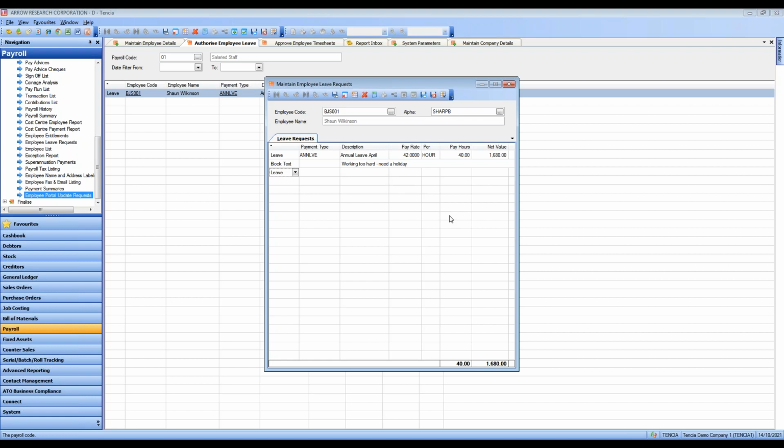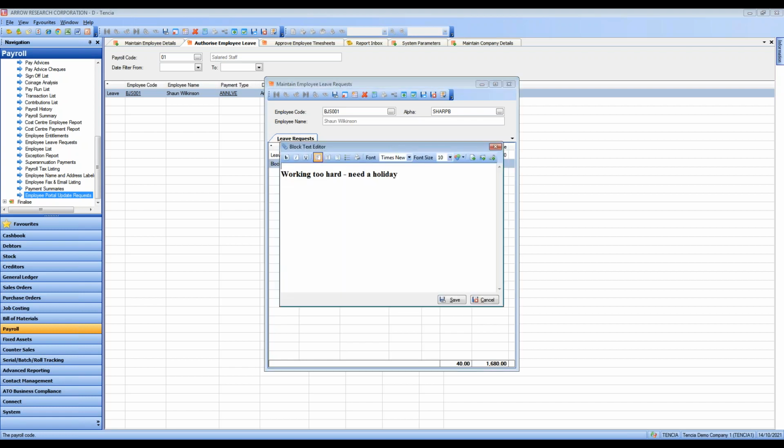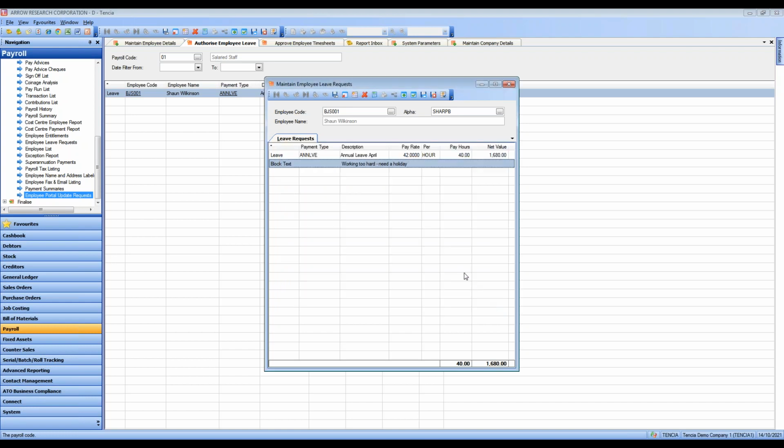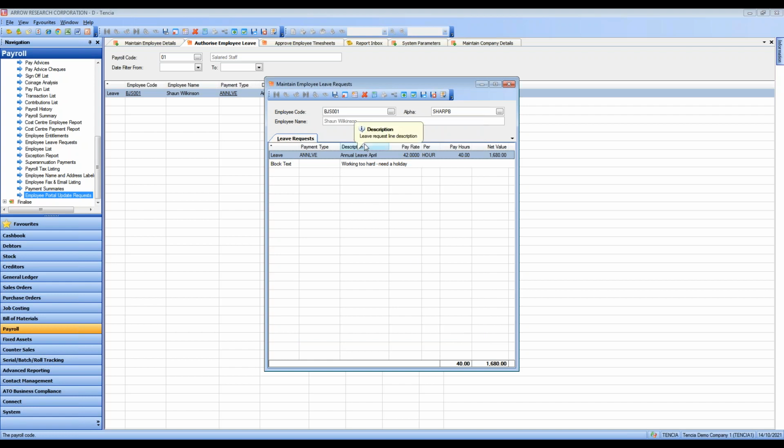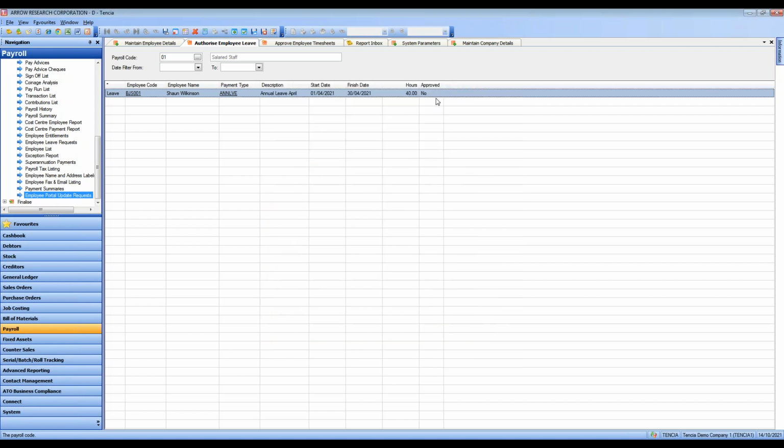So you can see here the block text that I entered, made bolded and bigger, is brought back into Tencia. So the information from the portal comes all the way back into Tencia as a block text line. I can add my own information to the block text line should I require, or I can jump into the leave request. I can change the number of hours that were approved or the dates should I need, and the payment type that it was linked to if I wanted to as an authorizer of this leave. I don't need to change anything in this instance, so I can close that, come back.